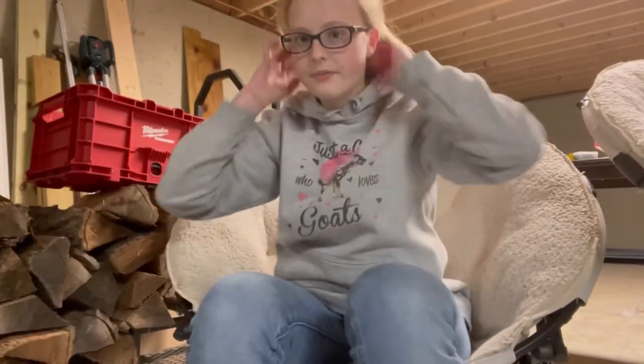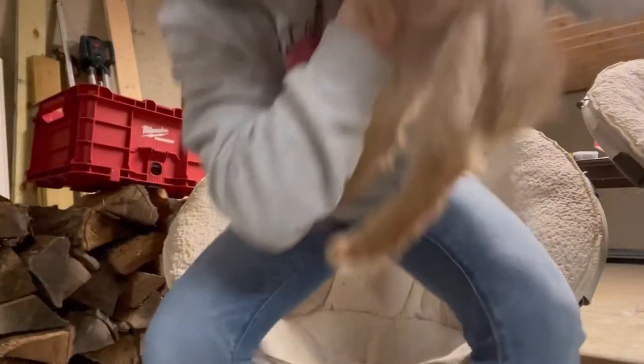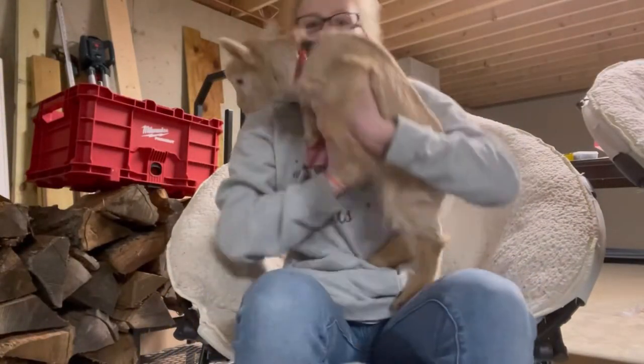Today I'm gonna show you guys how I bottle feed my three baby Nigerian dwarf goats. There are bottles, so let's get started. Let me go grab one. Here is Ginger. As you can see, she is very, very hungry.